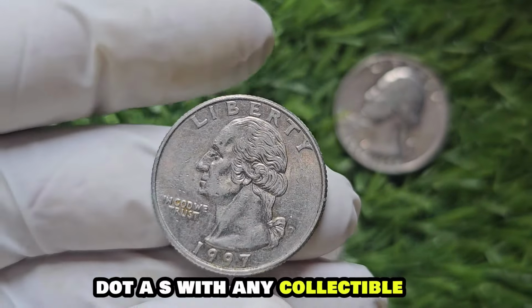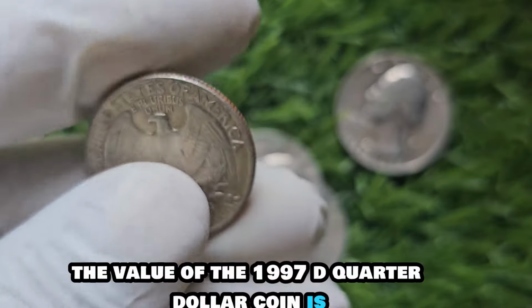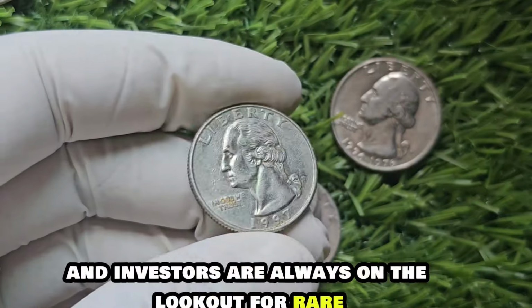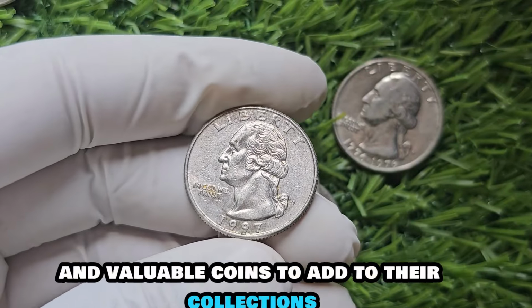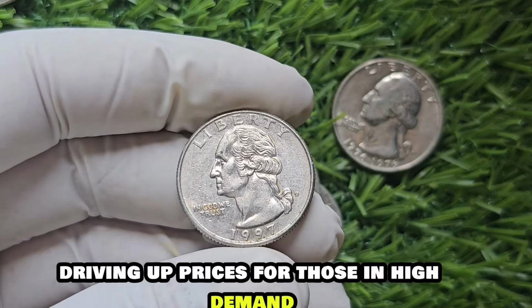As with any collectible, the value of the 1997 D quarter dollar coin is ultimately determined by market demand. Avid collectors and investors are always on the lookout for rare and valuable coins to add to their collections, driving up prices for those in high demand.